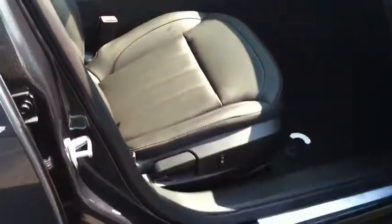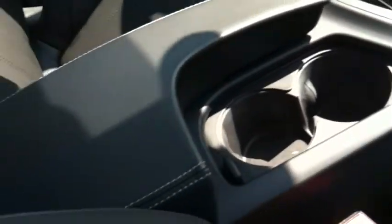I take a look at the interior. Interior happens to be black ebony leather. Coming down the console, nice chrome accent, very attractive looking vehicle.